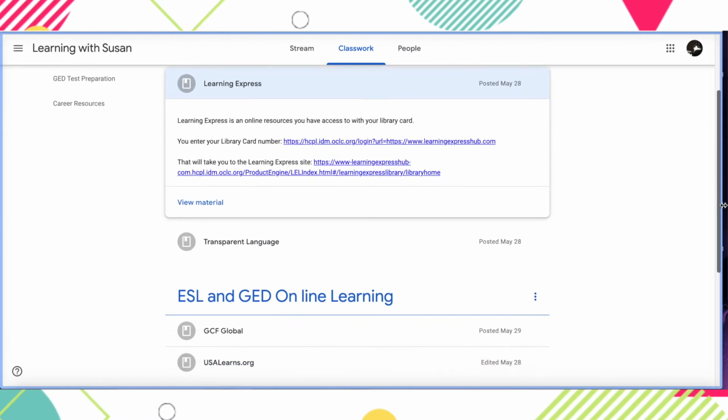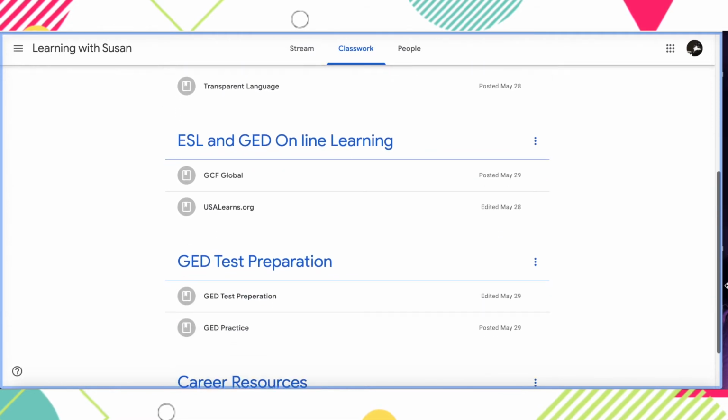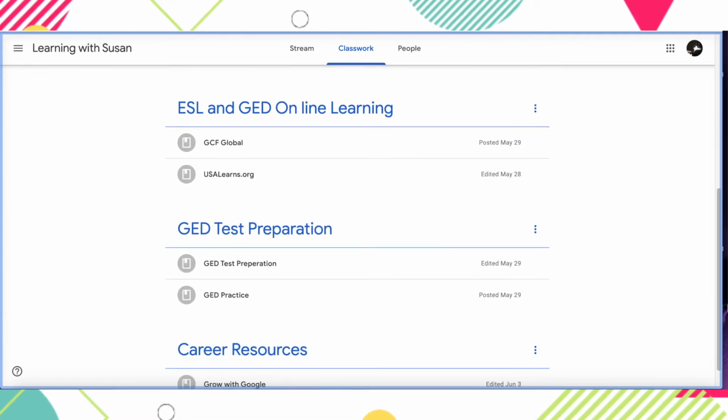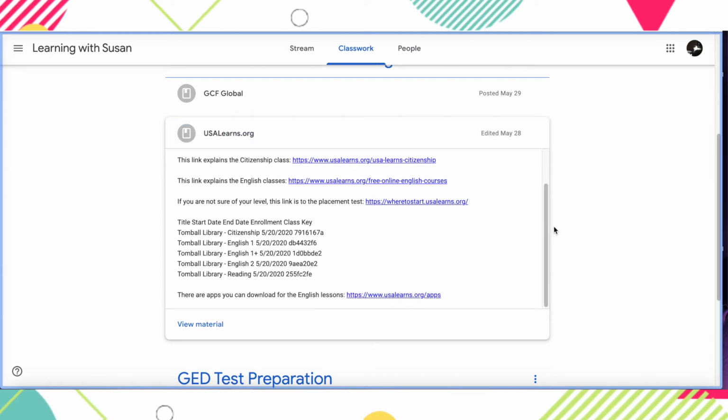The next section is about ESL and GED, and there you'll find a link to usalearns.org, and it would have all the codes for the classes and how to set up an account through them. They do ask for an email address, but that's the only personal information they get.